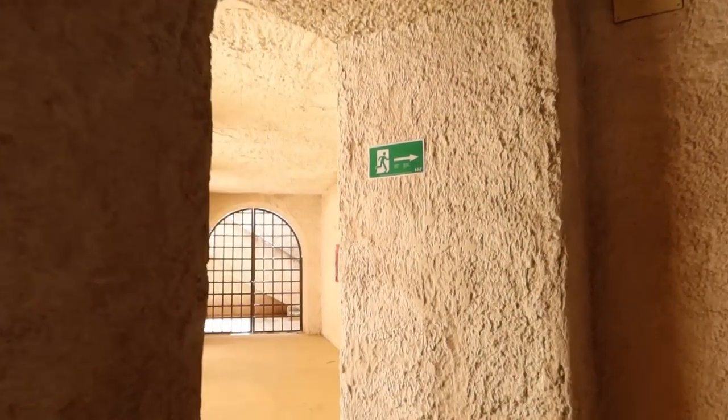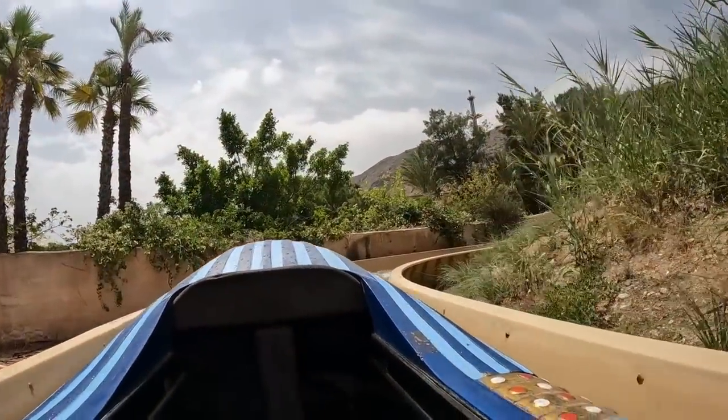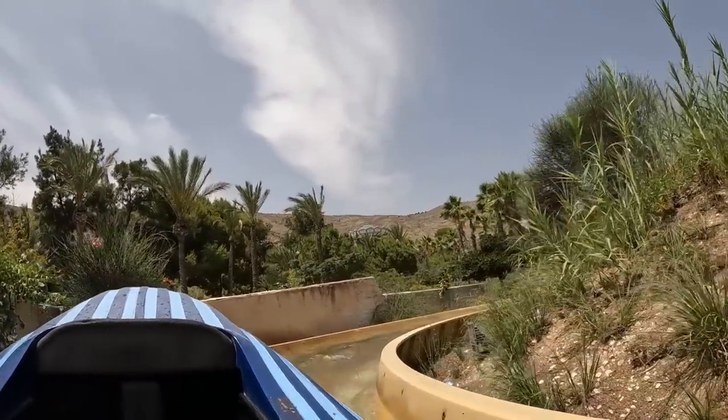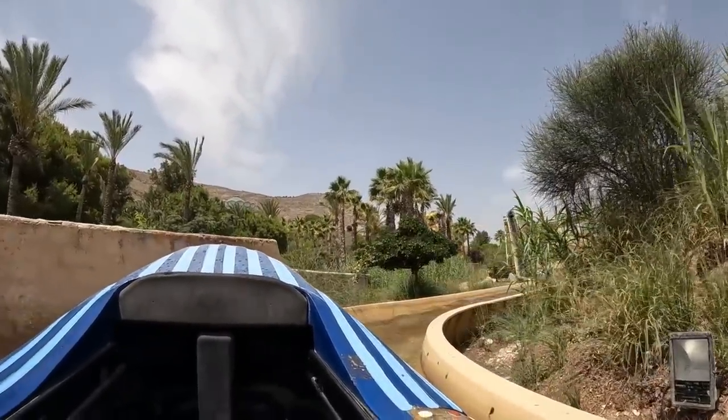Seems very quiet, especially for a water ride in the summer in Benidorm. Literally walk on, which is fantastic, especially on a day like this. I thought we might have done a little bit of queuing today for the water rides, but no, nothing.